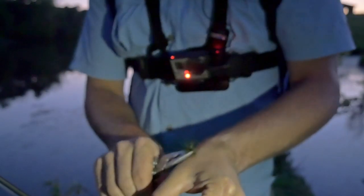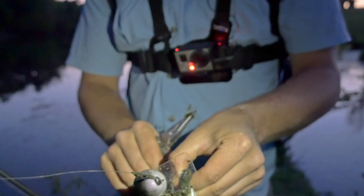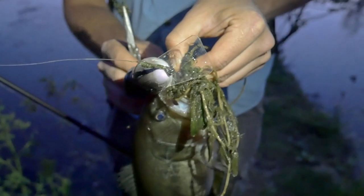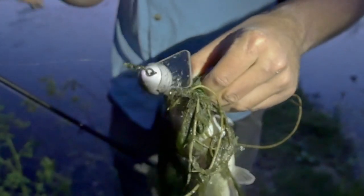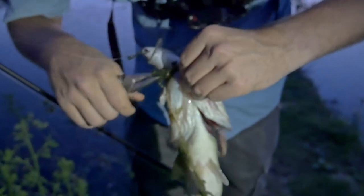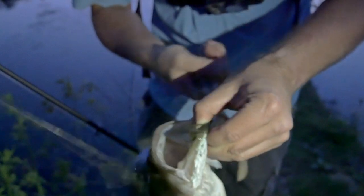I don't know if you guys can tell, but there's this weed line about 10 feet off the shore. And I've been swimming it from the open water to the weed line. Then I pause it there for just a little bit and then hop it back to the bank. This got hit right as I was hopping it back. Luckily, I think that's the only reason I got a hook set, because I couldn't believe I had a fish on there. Two hooks.